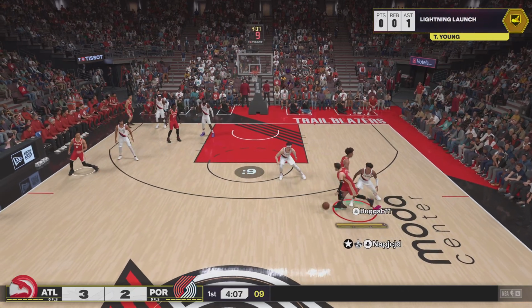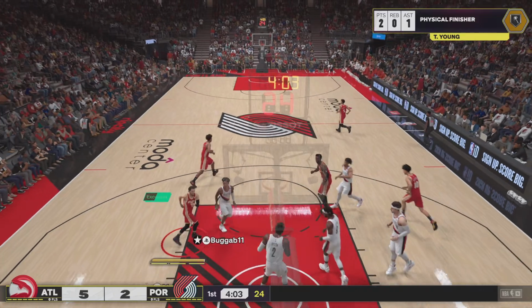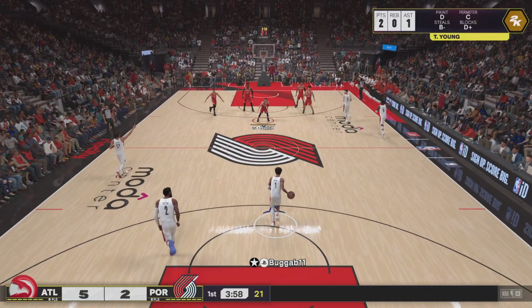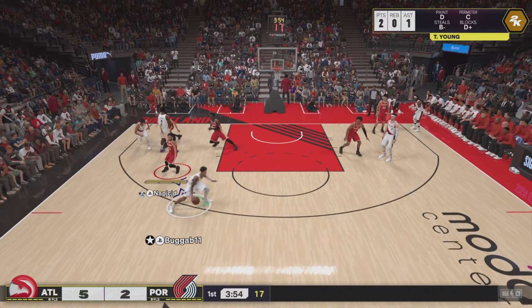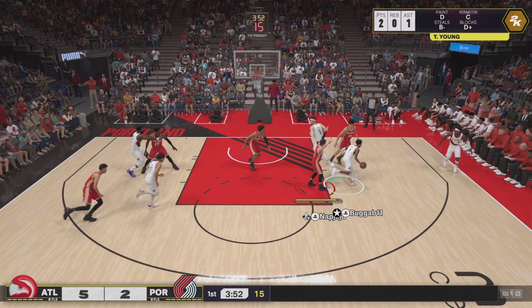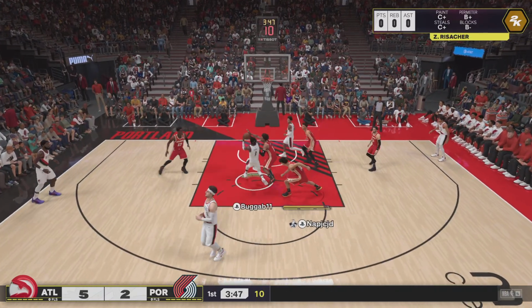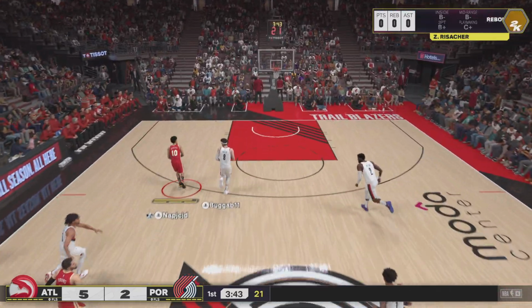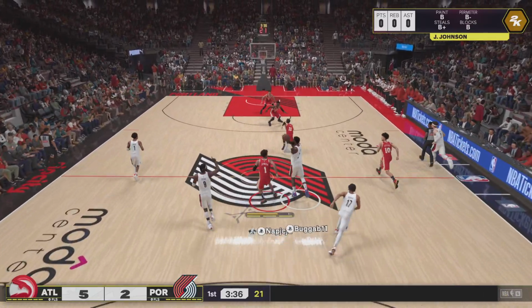You aren't kidding. Johnson the screen, and it's good for two. Nice job capitalizing down there. Young good at probing inside and finding some space. Pass to Grant. Johnson with the defensive effort. That's a surprise. I mean, really out of character for him to miss when the defense is not right up on him.